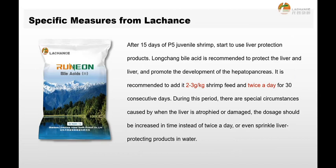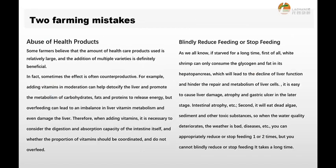After learning the importance of liver transition, we will explain two common farming mistakes during shrimp farming. The first is the indiscriminate use of healthcare products. Some farmers think that using healthcare products in larger amounts, and adding a variety of products together, is definitely beneficial. In fact, sometimes the effect is the opposite.